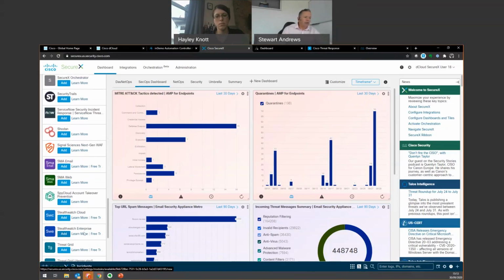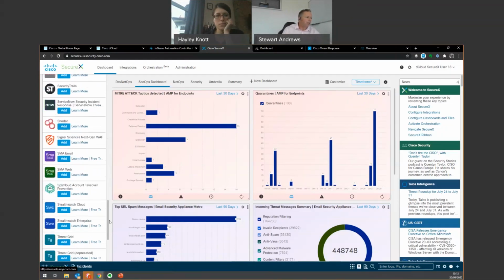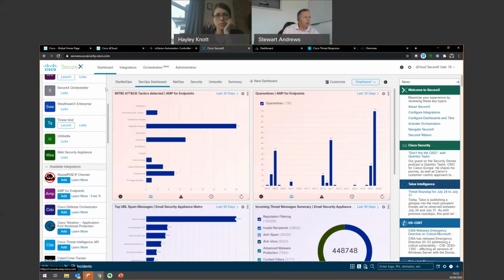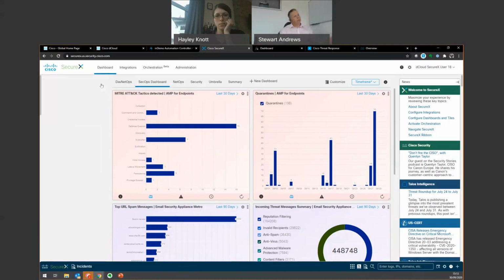On some of the links here there are free trials. So if you weren't aware of anything, it gives you the option to give them a run for the money and see what's available and what that has to offer. So on the left-hand side, it's pretty straightforward, applications and integrations. From here, I could launch into the AMP for Endpoints dashboard itself, which just brings up a dashboard if I wanted to go there directly. So we can move that across, being as it's pretty much done and dusted.